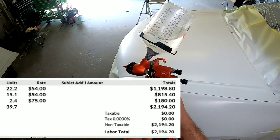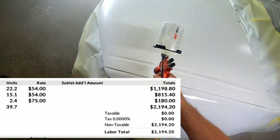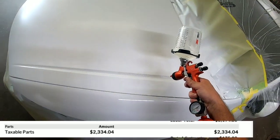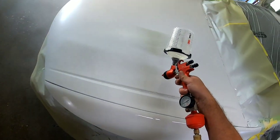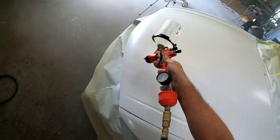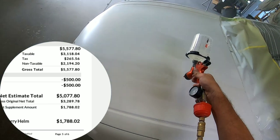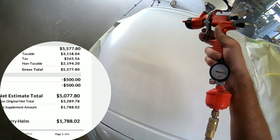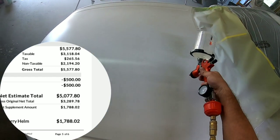This gives us a total labor of $2,194.20. The insurance company paid out $2,334.04 for the total parts. My wholesale price on parts was $811.98. At the bottom here, you'll see the supplement amount, which was $1,788.02. That was the work that was missed and the parts that were missed.